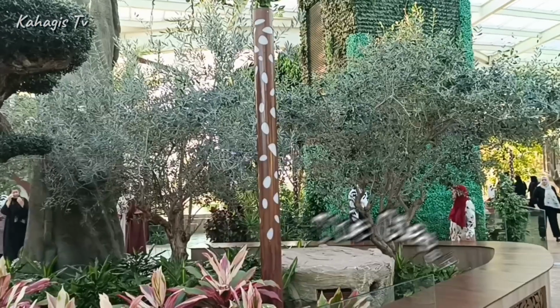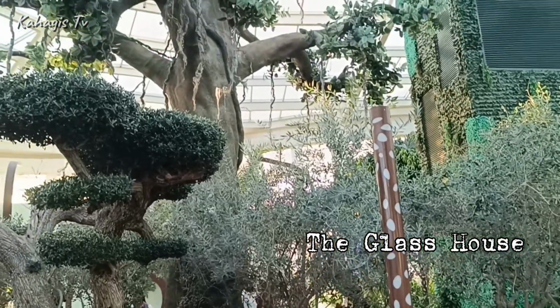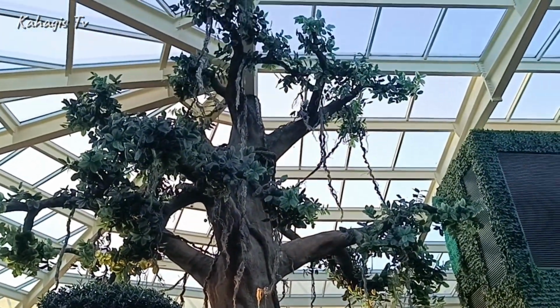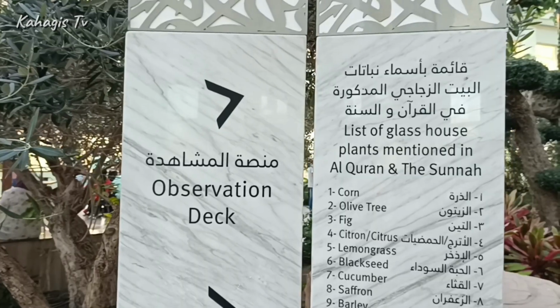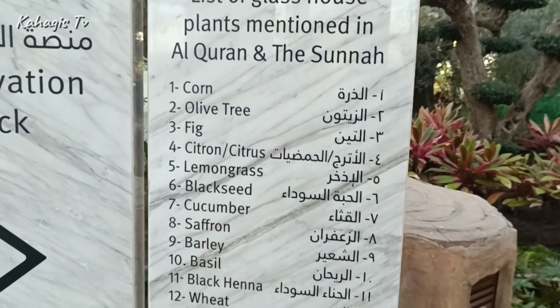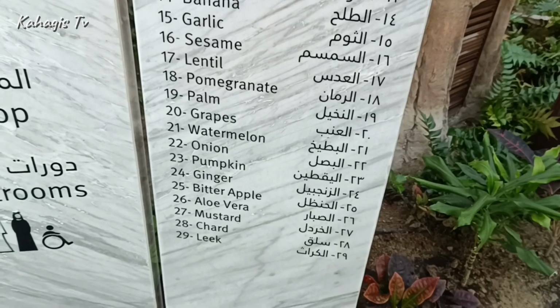The glass house is a primary attraction, showcasing a diverse collection of plants mentioned in the Quran. With a small entrance fee of 5 dirhams, visitors can explore this elegant structure filled with beautifully maintained flora.